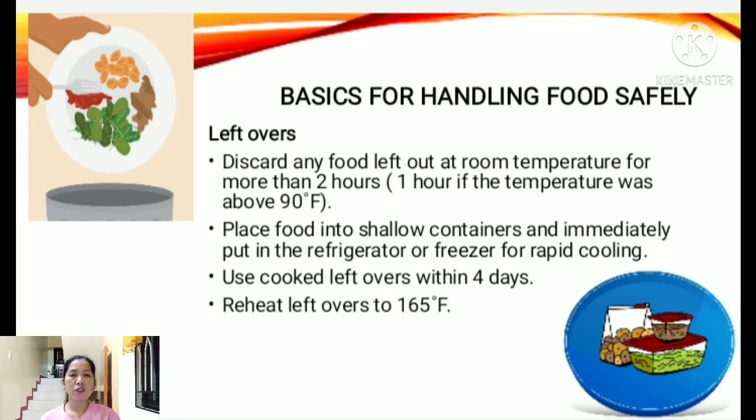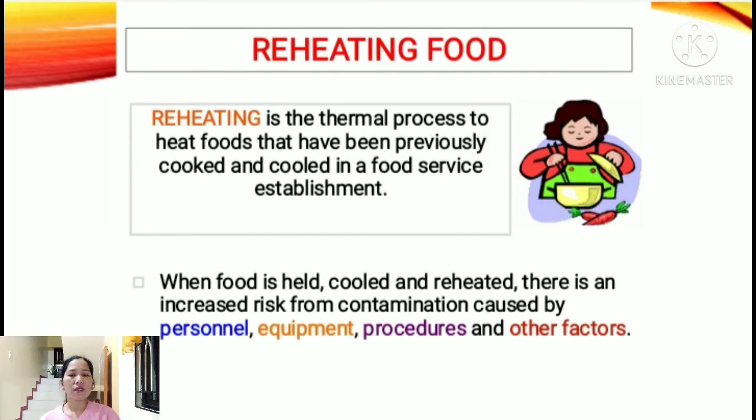Reheat leftovers to 165 degrees Fahrenheit. Reheat. Ibig sabihin, iinitin at 165 degrees Fahrenheit. Yung parang nagluto ka ng bago. So, ganun yung tamang temperature o yung tamang init. So, pag sinabi nating reheating, is the thermal process to heat food that have been previously cooked and cold in a food service establishment. So, hindi naman masamang mag-init ng pagkain. Just make sure na yung inyong pag-iinit ay nasa tamang temperature.